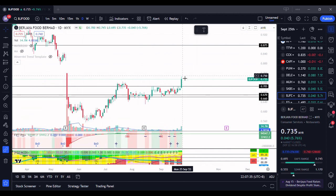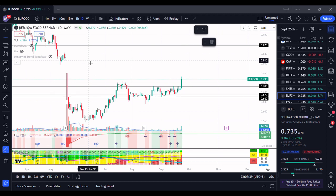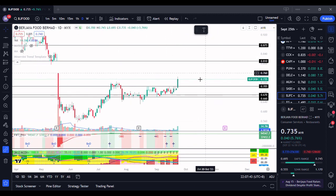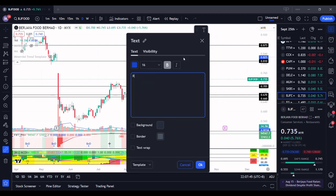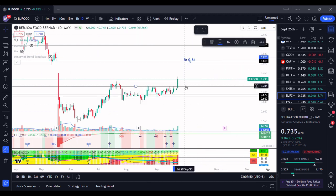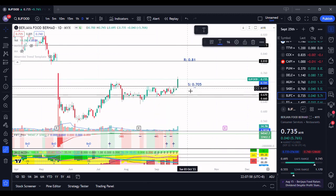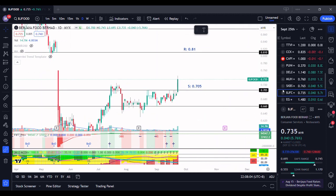As of now, I think the next resistance for this stock will be 0.81, because that is where the gap is closed. So this will be the resistance, 0.81. And your support most likely will be at 0.705. This one is only validated after the stock retests this level, because it was the previous resistance. So this one all can remove. A stock to watch also.